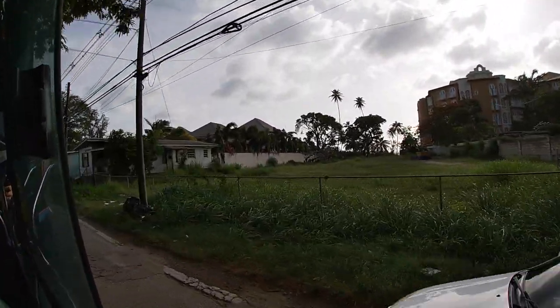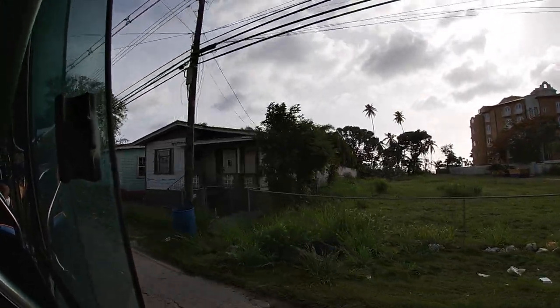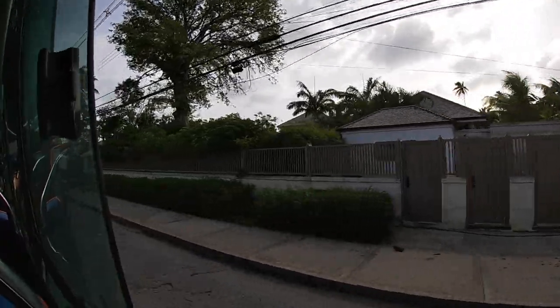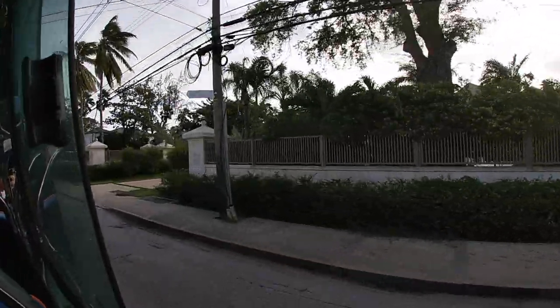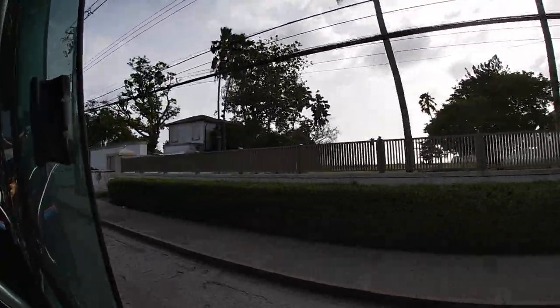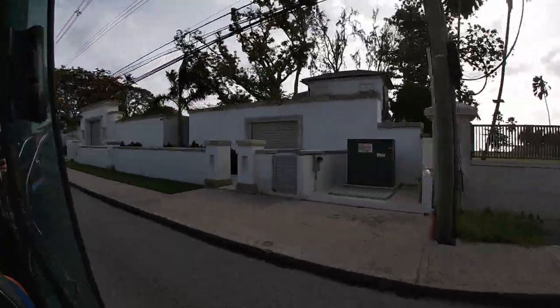It's important to note that even though they're built immediately next to the sand, all beaches in Barbados are public, and no private residence can prevent you from using the beach next to their home. Most private residences will have fences next to the beach, clearly designating the start of their property.